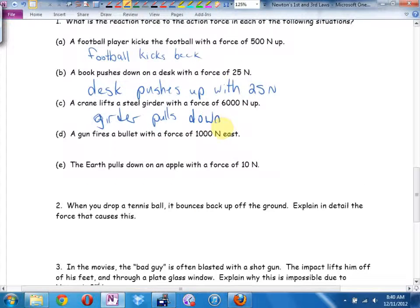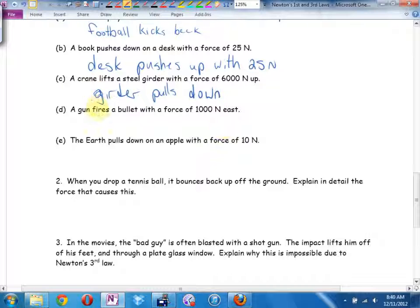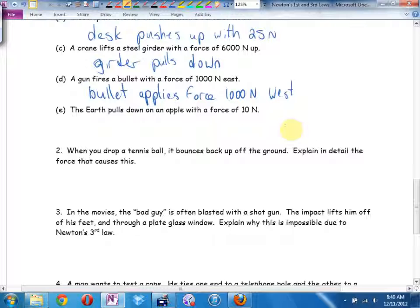A gun fires a bullet with a force of 1,000 newtons east. Bullet applies force, and I can even tell you, 1,000 newtons west. Earth pulls down on an apple with a force of 10 newtons. Apple pulls back on the earth.